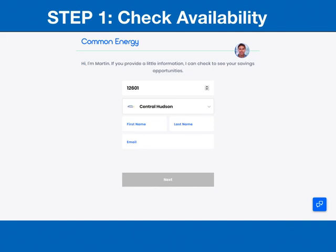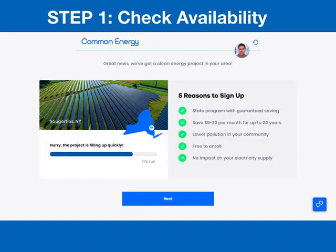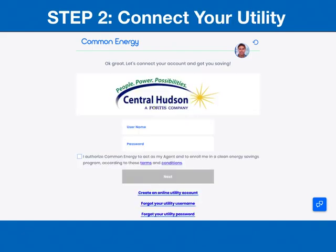Then you'll be able to pick your utility, and you'll put your first and last name and your email. Then you click next, and it's actually going to show you exactly what project you are going to be tied to. So you're going to be connected to the project. You're going to know exactly where it is. You could drive to it. You could touch it. You could take a picture in front of it. It's awesome. Connects you to the program.